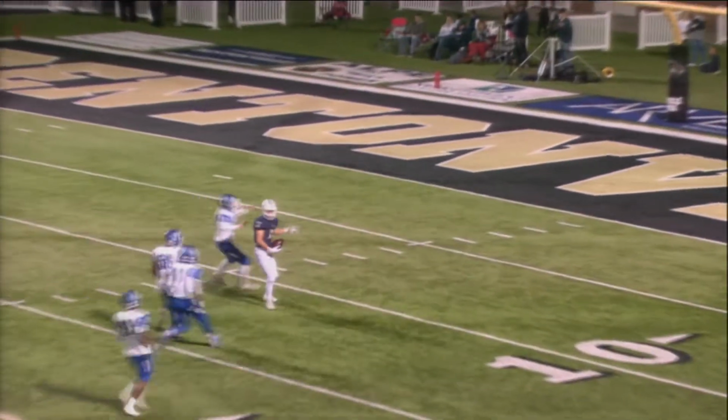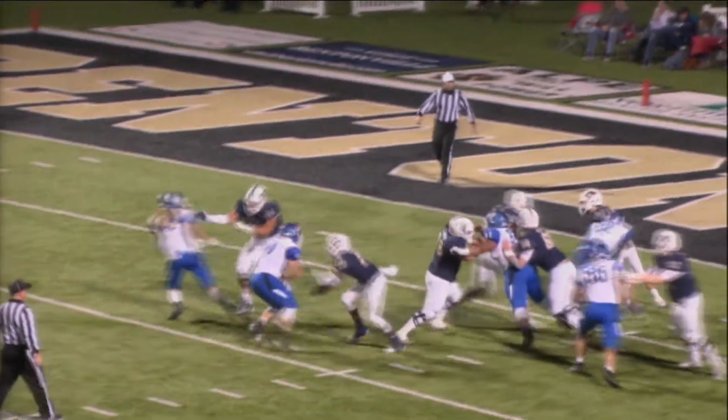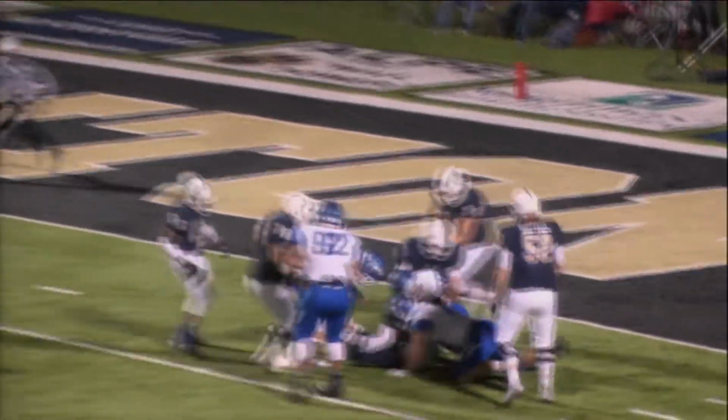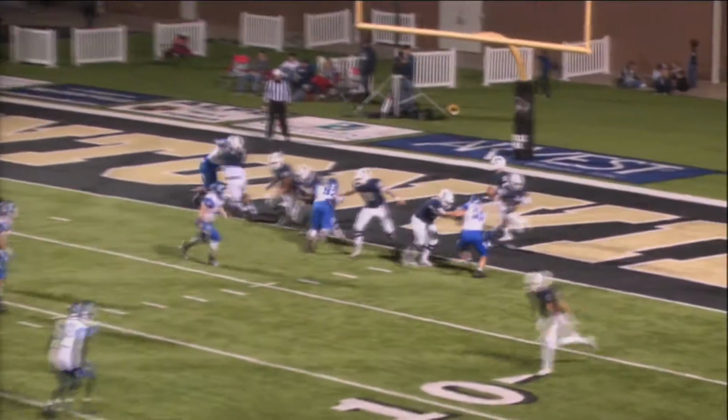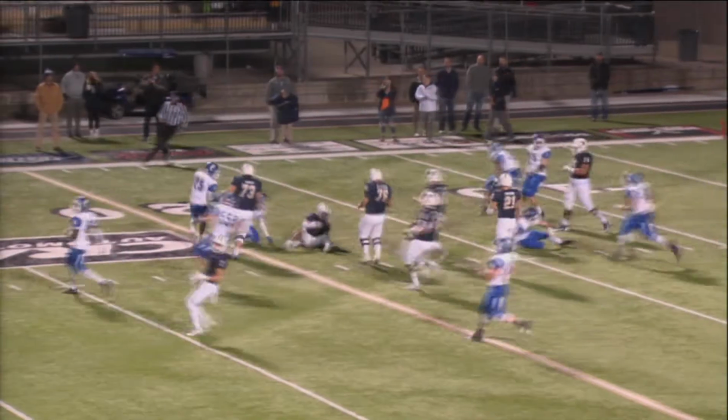High snap. Will Kennedy gets a punt away. Fair catch called for and made by Jackson Prince at the 12 and 10. Jarrett pressured. Jordan Dobie gets him inside the 5. Jarrett swing pass. That's Jackson. He is dangerous. And he is tackled.